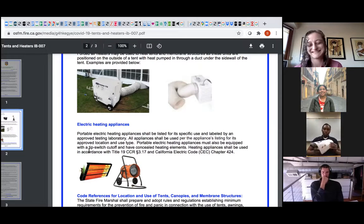Yeah. So if you look toward the bottom, it has a picture of an example of the electric ones. We've already talked about the forced air ones, which are great, but usually run a little bit expensive, anywhere between $1,600 to $3,000. It's a pretty big device, and then there's the setup for it. But there are electric heaters, I guess you can call them.